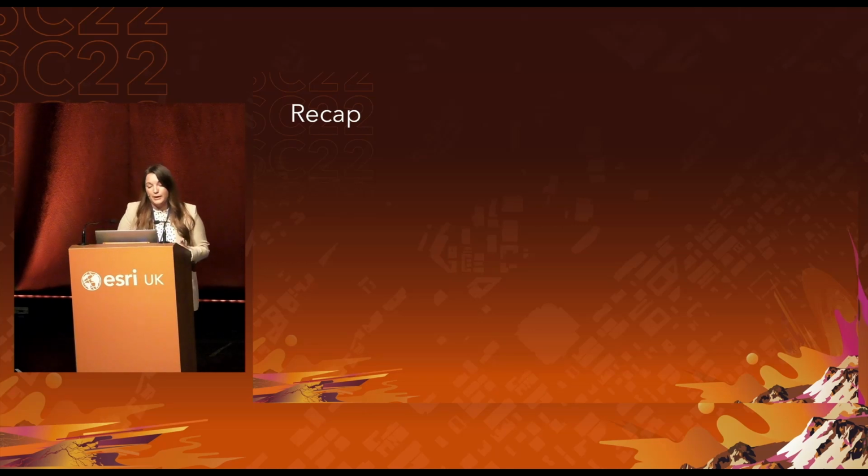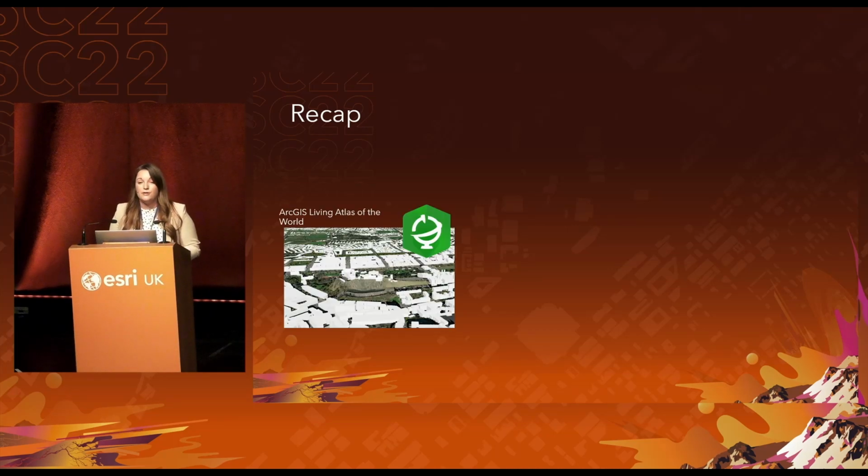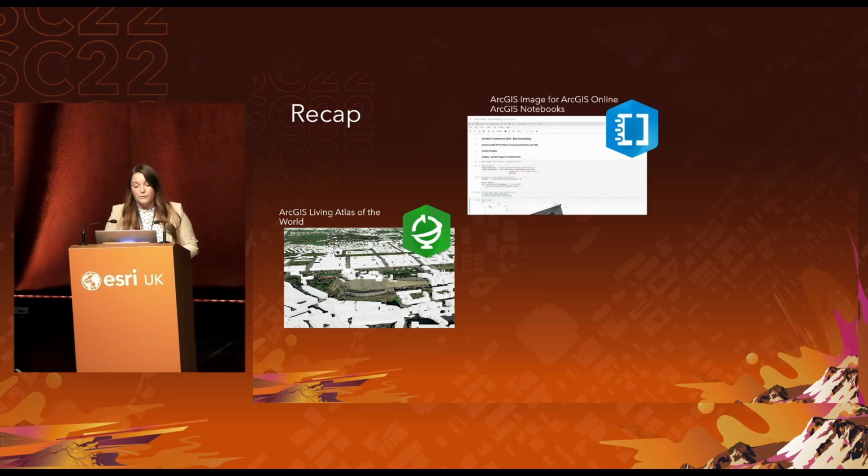So we've just been on quite a journey. So to end, let's take stock of what we've just done. We recreated a 3D model of Edinburgh using only ArcGIS Online and data from the Living Atlas. And then we transformed this 3D model into a living digital twin, using imagery hosted on ArcGIS Image for ArcGIS Online, together with ArcGIS Notebooks to determine the demand for public services.